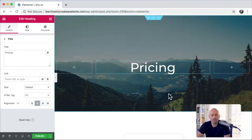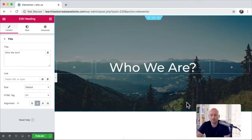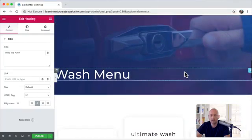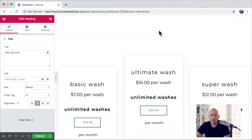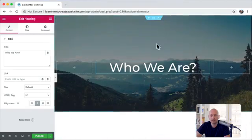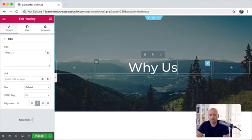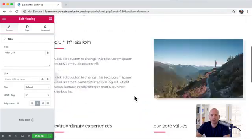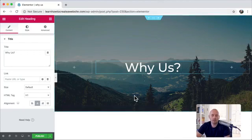If we didn't want any of those changes, again, Command Z on a Mac or Control Z on a PC, we'll just undo that and it'll keep on undoing it. And we can also exit out of here for these. If we don't want this, change that back to Why Us. And again, our Why Us is back to normal. If we want to save all those changes, all we have to do is press Publish.